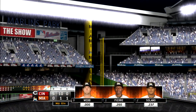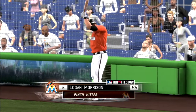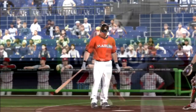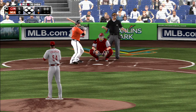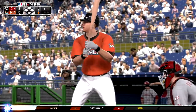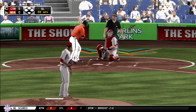It's a run on 2 hits, 1 left. 9-1-2 scheduled to hit in the home half of the 6th. It's the Reds 5 and the Marlins nothing. Logan Morrison is going to come off the bench as he'll be asked to lead off the bottom of inning number 6. Below the knees, 1 ball, no strikes. And this is just off the outside corner, ball 2.